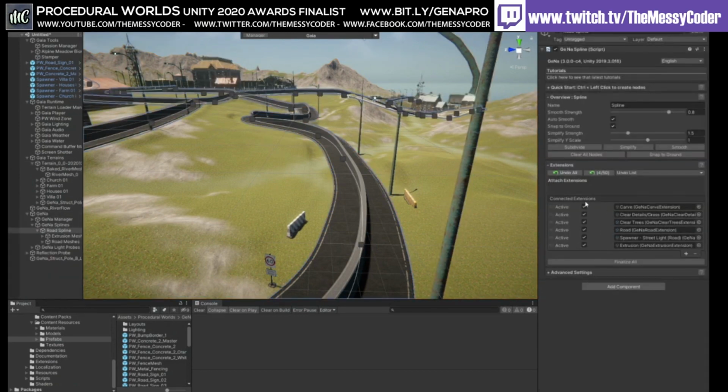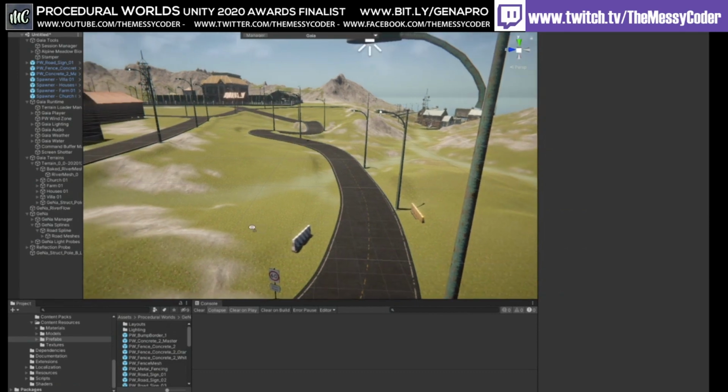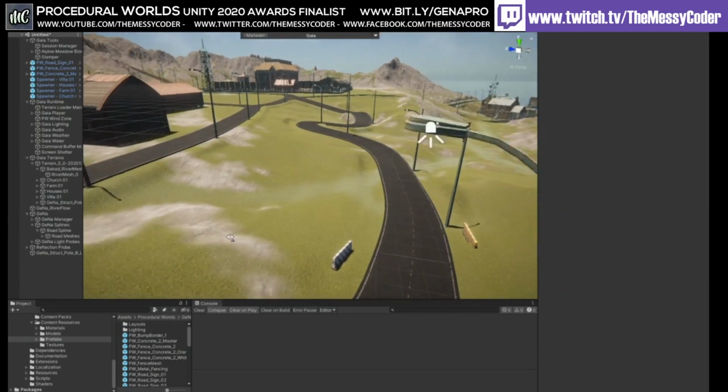Here we go. So we've carved the terrain. We can clear details and trees. We won't need to because I haven't added them yet. That's the magic bit I'm going to add at the end. We've created the road. We've spawned some street lamps. That's just a GeNa spawner along the road. And then we've added an extrusion. I'll just turn that off. So not too shabby for a first release.